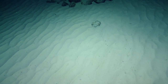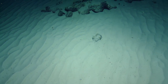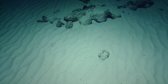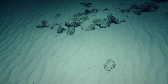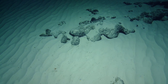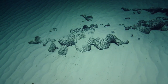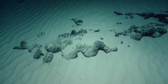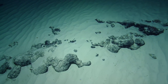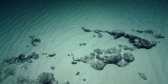So Coralie, I know you are more of a hard rock geologist, but what can you tell us about sand? Yeah, well, it's sandy in this area. I think someone asked a question before, asking if it was similar to sand we see on beaches above the water. But I think a lot of this probably also is that marine snow that we like to talk about so much, that vague term.